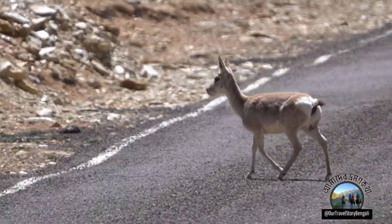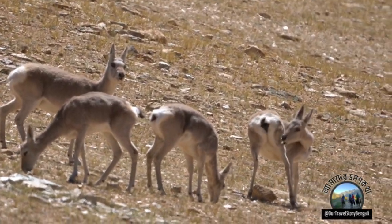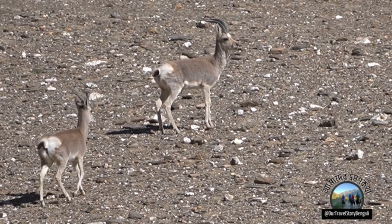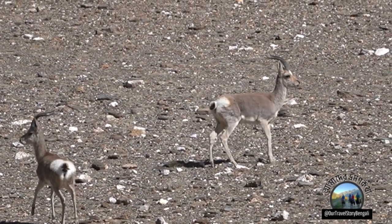The Tibetan gazelle is endemic to the Tibetan Plateau. Given its wide distribution across Tibet, Ladakh, and parts of Sikkim, recent assessments indicate that its population has declined by half in Tibet over the past decade.